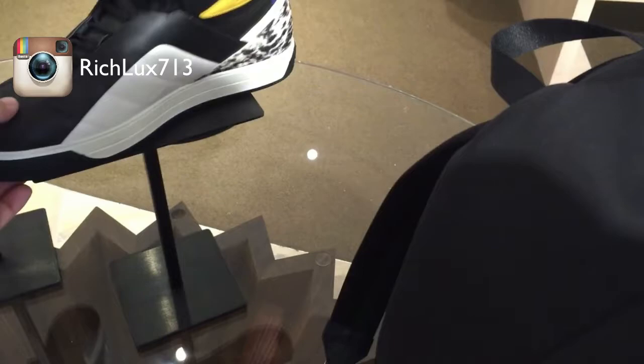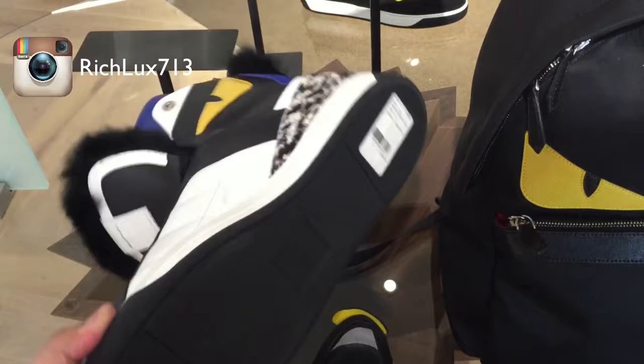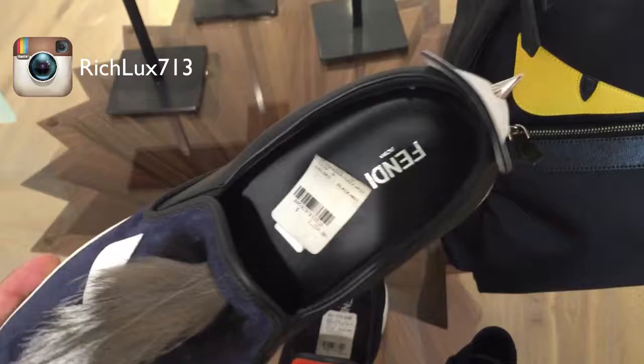So moving on, we have these really cool fur shoes. And at the bottom, made in Italy. And the bottom of the shoe is Fendi there. And this one is 1,500. This one is 1,150. Very soft.